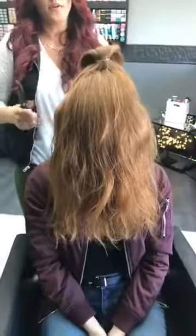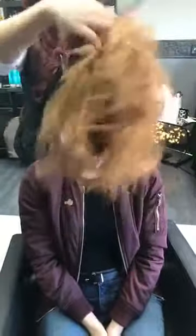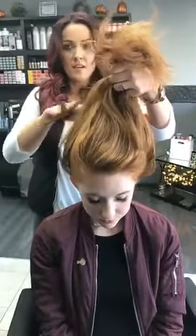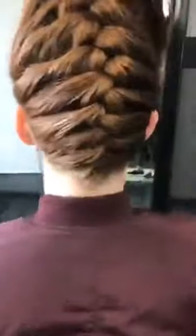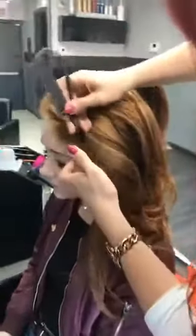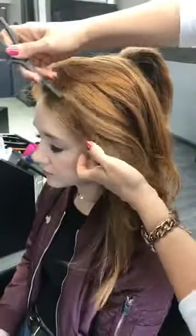So this is the section that was left out here. Now I'm going to figure out what I want to do with the front. I want my client to be comfortable with the way she looks from the front. This is going to look awesome from the back, but I want to see what it looks like from the back. Oh, so good. Lauren has some natural curls, so I'm going to take a zigzag parting and just let some loose pieces out.